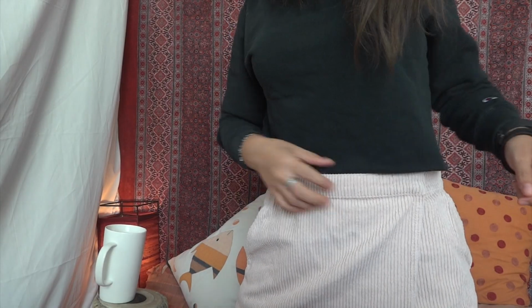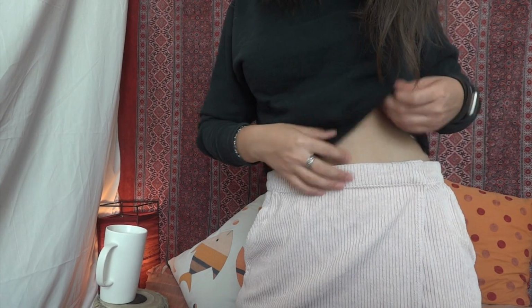Okay, so this jumper or sweater. Is it a jumper? Jumper's English. What does jumper even mean? This sweater is quite a lot shorter and it does already suit me a lot better. It doesn't hang weird. It just kind of flows loosely down. However, I might still cut it off a bit shorter, because as you can see, it works with most clothing. You can just tuck it in.